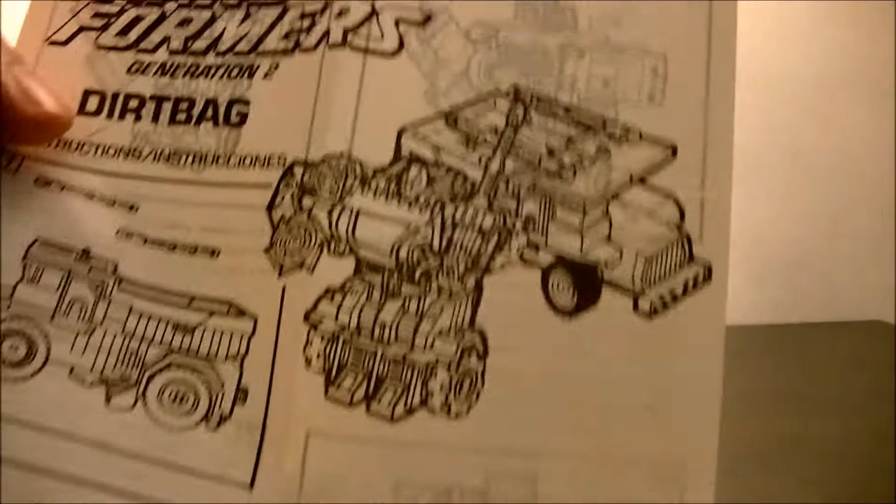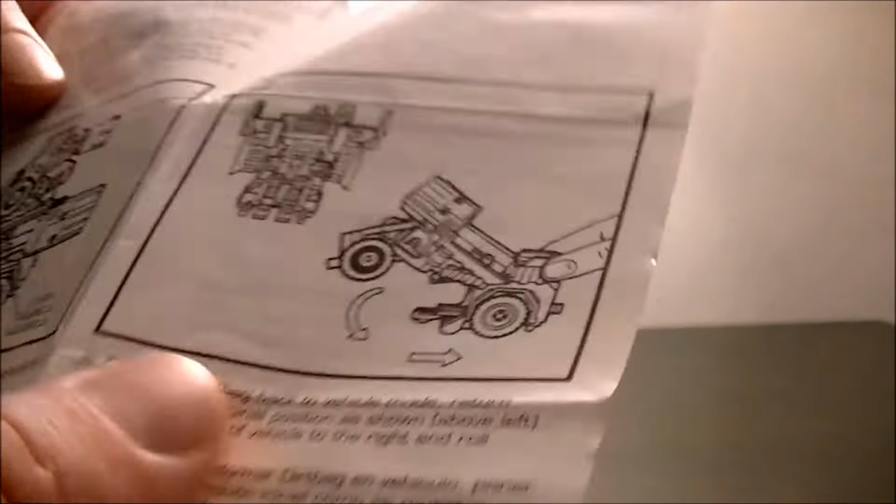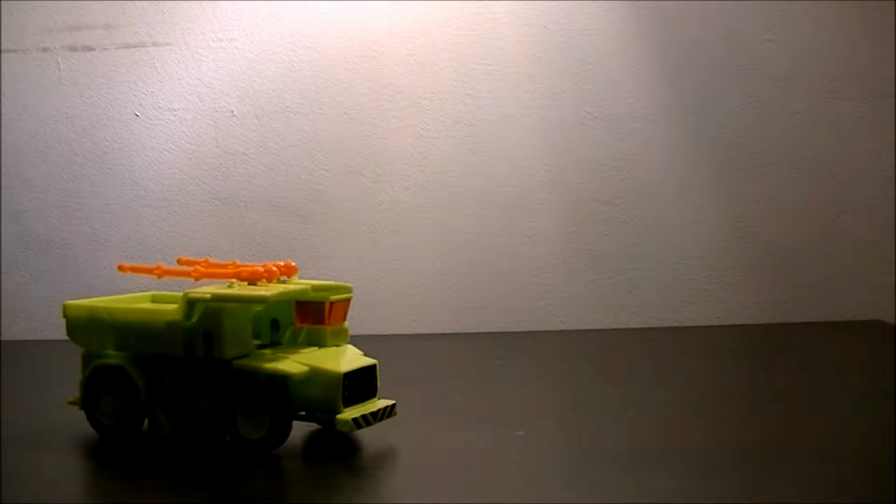Open the box. Don't have any instructions with him. I lie. I do have instructions with him. Honestly, you do not need instructions, but here we are. Very simple, as you would expect. We'll come on to those. And that's it. It does have detail telling you all about what you need to do, but you don't need to worry about any of that. So yeah, not bad instructions as they go.